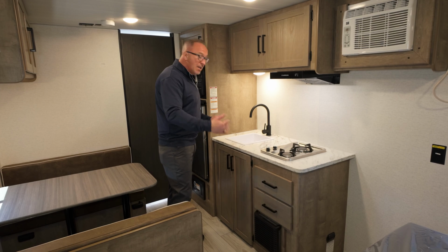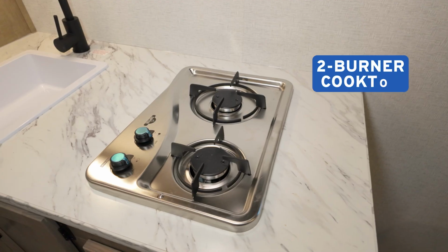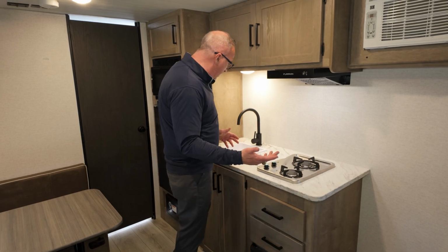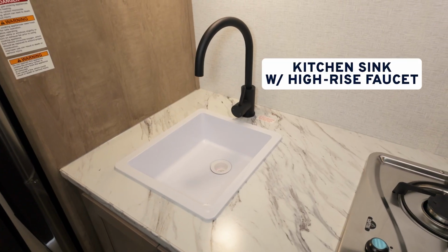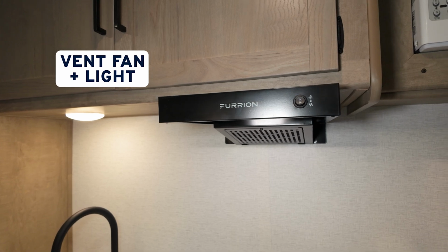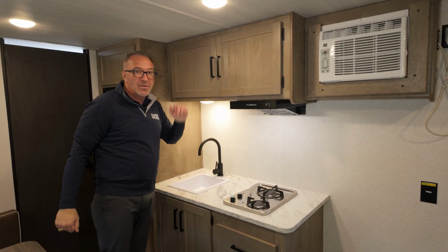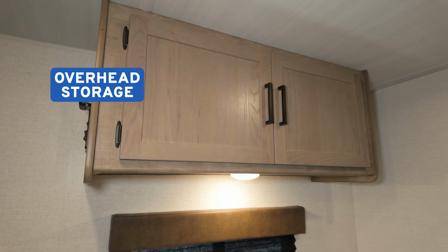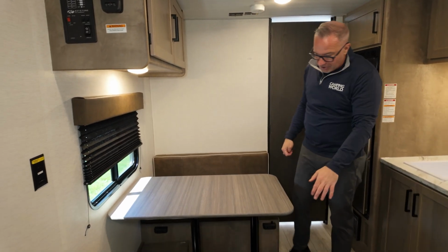Speaking of your kitchen, functional and small. Got a 2-burner cooktop here for the Capital Grill. This is one of the ones where you have to match light, so just be careful with that. You also got the sink with the high-rise faucet. You have a vent and fan above your cook area. Good storage space, both on the off-camp side and on the camp side, right above your versatile dinette. You do have storage under the bench seat over here.